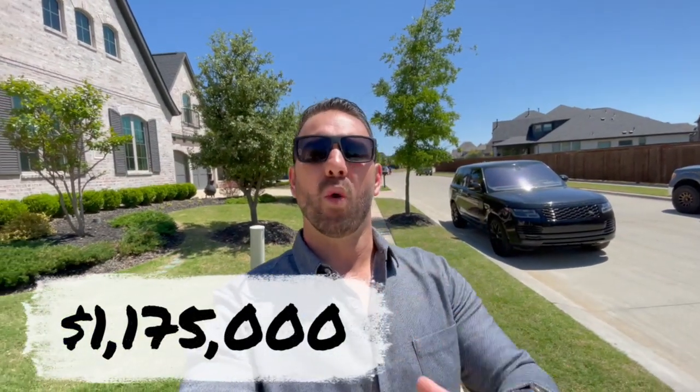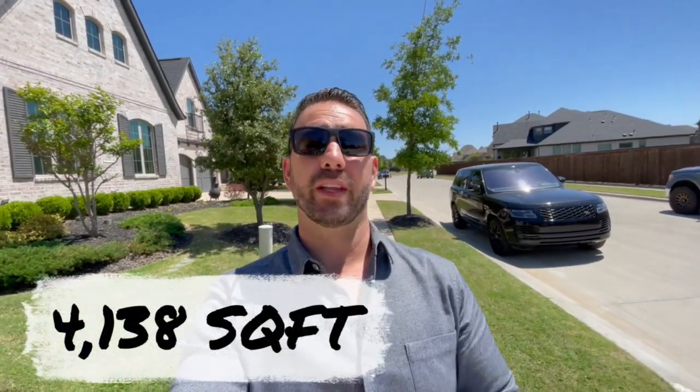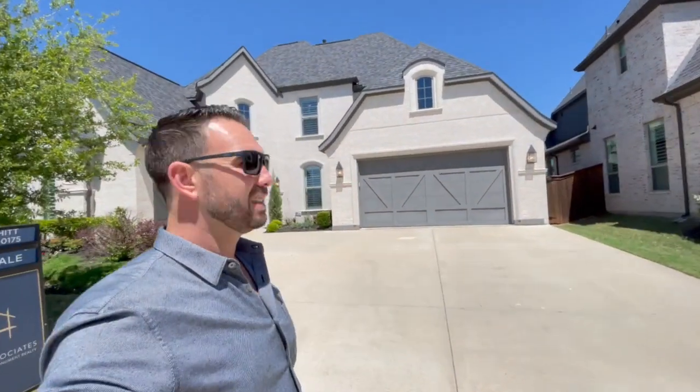Okay, coming up on our third and final price point, the most expensive price point here at Light Farms. Not the most expensive house at Light Farms, it's just the most expensive one that I'm gonna cover with you guys today. This house is $1,175,000. It's 4,138 square feet. It's a 5-bedroom, 5-bath. Here it is behind me. You guys get a good look at it.